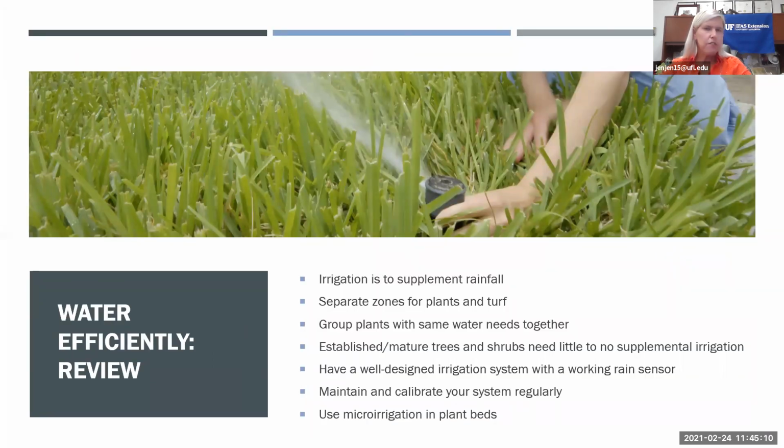So in review of irrigating efficiently, just remember that irrigation is supplemental to rainfall. You know, we rely on Mother Nature to water your plants as much as she will water your plants for you, because that's free rainfall. And then use your irrigation system and your micro irrigation and your hose and your watering cans as supplemental irrigation as needed. Make sure that your plants, as far as your trees and shrubs and perennials and annuals, are in separate zones from your turf grass, and group plants with the same water needs together.